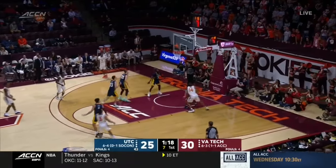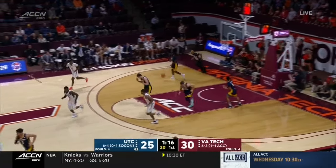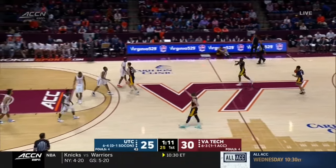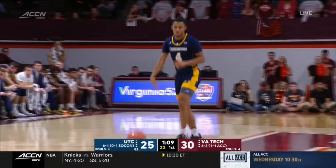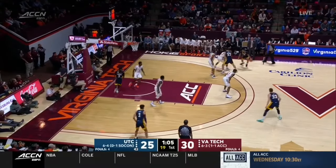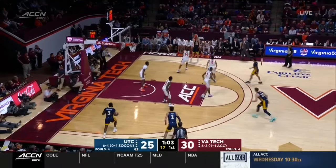Beatty showing off the mid-range game, but does not fall. Yeah, so Beatty has got called for a foul on the dribble handoff. He's turned it over once, and I would call that a turnover right there too, because that was a bad shot. He's such a good facilitator. He only shoots when necessary.